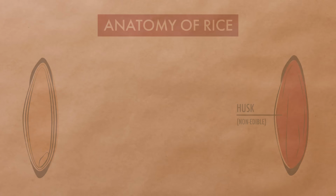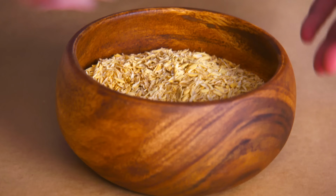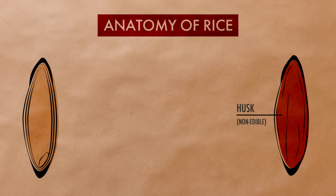So, first things first, let's cover some basics. Every grain of rice is enclosed in a tough outer hull, or husk, that needs to be removed before it can be consumed. We can't digest husks, but they're used for all kinds of things like fertilizer, insulation, fuel, and even in fireworks. After the husk is removed, the layer underneath is called the bran, and at this stage, you're essentially left with nutty, savory, whole grain brown rice.